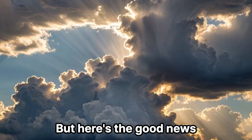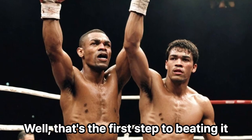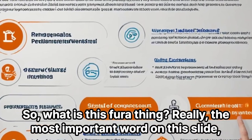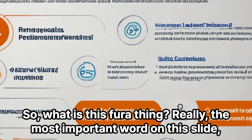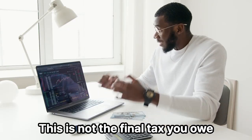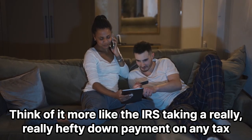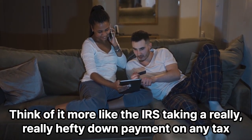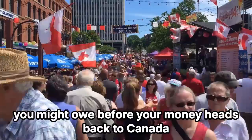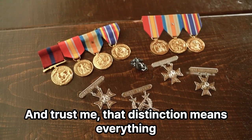But here's the good news. Just understanding what it is, well, that's the first step to beating it. So, what is this FIRPTA thing? Really, the most important word on this slide, the one you've got to remember, is prepayment. This is not the final tax you owe. Think of it more like the IRS taking a really hefty down payment on any tax you might owe before your money heads back to Canada. And trust me, that distinction means everything.